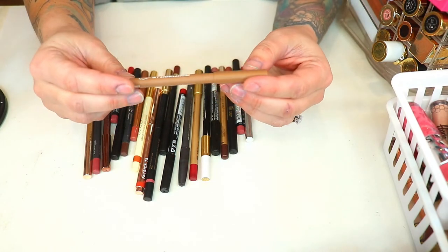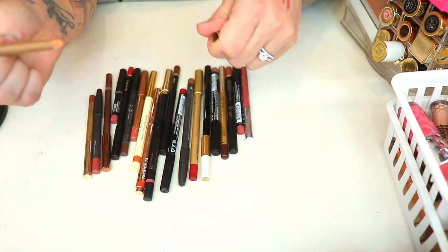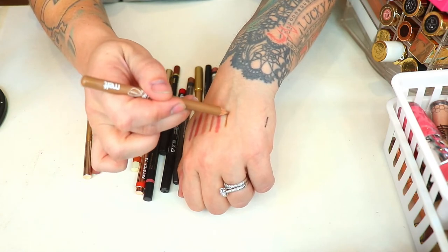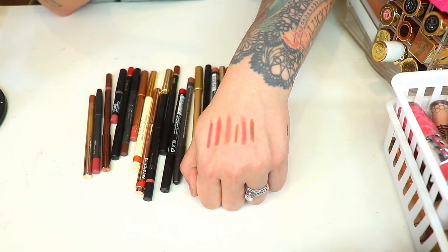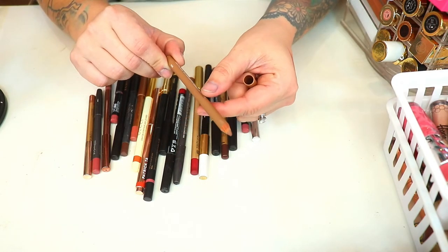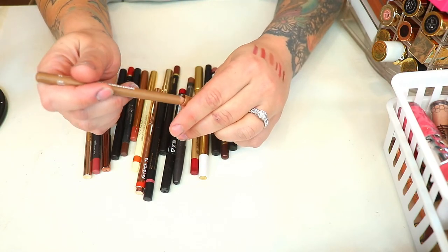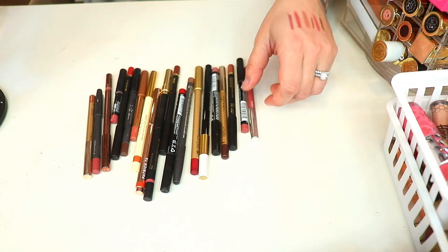Then a newer one for me is the Perfectionist Lip Pencil from Melt Cosmetics. I picked up this shade because it was a little bit more unique for my collection. It was more of a traditional brown tone nude, you know what I'm saying? So this was the shade Sepia, and it almost has an olivey undertone to it. So I have really nothing like this in my collection, so I'm gonna hang on to that one.